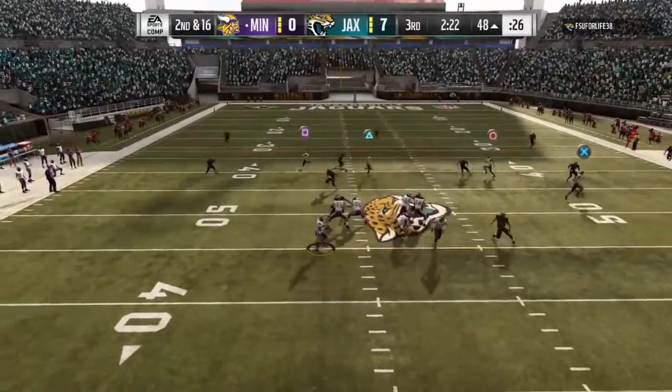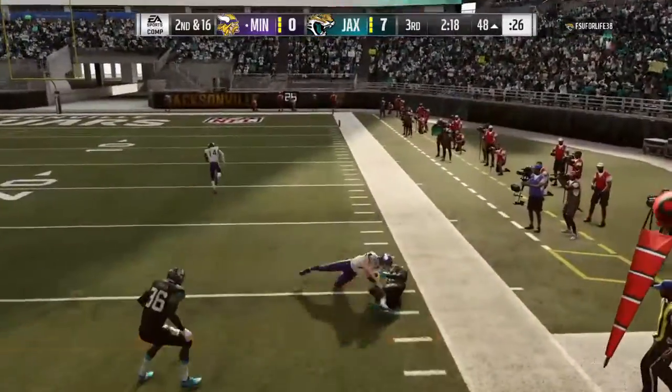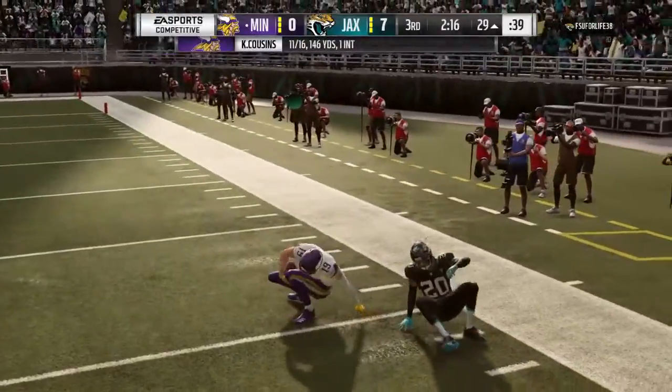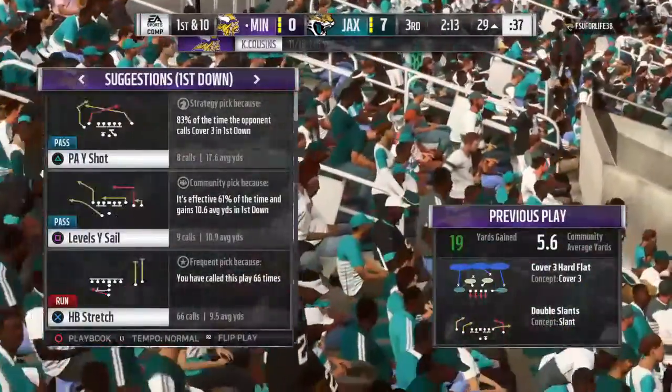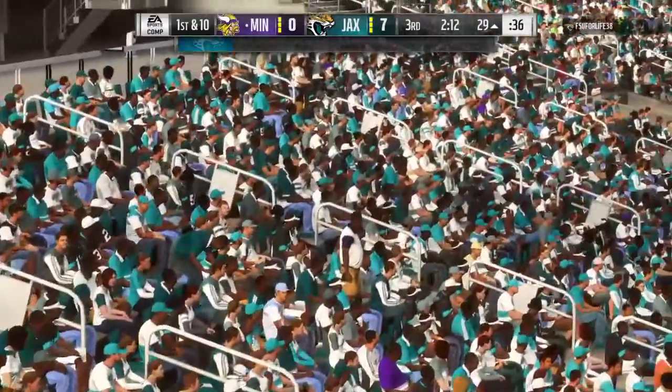2nd down, Cousins. That one into the hands of Thielen, complete. And he's taken down inside the 30. 19 yards that time for number 19.